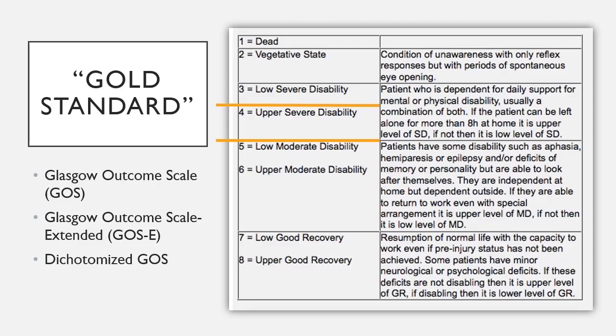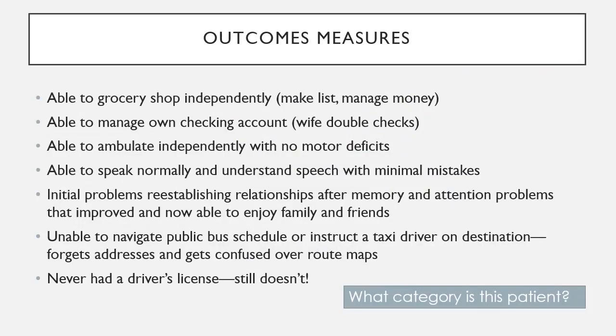The test is done by a trained examiner who attempts to use the best source of information for each aspect of the questionnaire, and as such, some degree of subjectivity is introduced. Take, for example, this theoretical patient who has suffered a severe TBI. This man would be classified as an upper severe disability patient due to his inability to navigate transportation outside his home. He would arguably have a good outcome after a severe TBI, yet prior convention would have included him in the poor outcomes category.